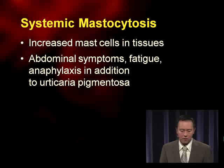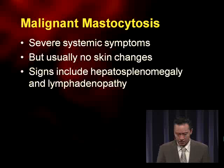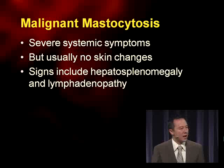Systemic mastocytosis occurs when you have mast cells in other tissues. You can have it in the liver, heart, lungs, and GI tract especially. These patients can have very bad abdominal symptoms, fatigue, and recurrent episodes of anaphylaxis, in addition to the urticaria pigmentosa. How about malignant mastocytosis? Again, very severe systemic symptoms. Usually they don't have much in terms of skin manifestations, but they can get hepatosplenomegaly and lymphadenopathy.